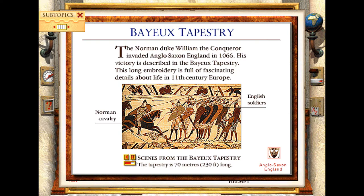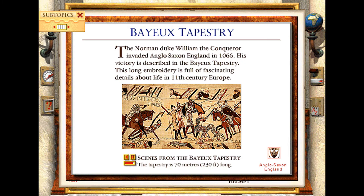The final battle scenes show how the Normans lured the English off the hill and defeated them in open battle. King Harold and hundreds of other English soldiers were killed by the Norman cavalry.